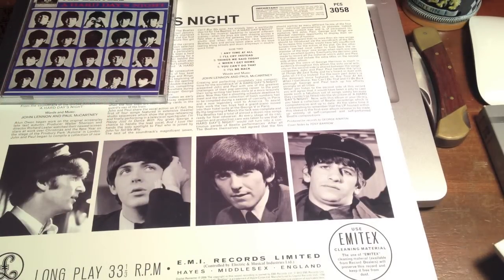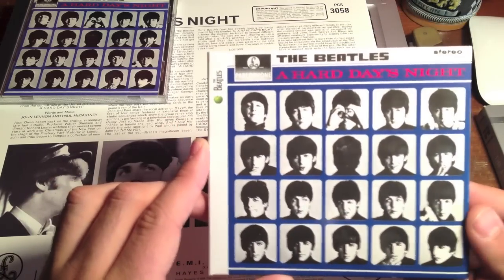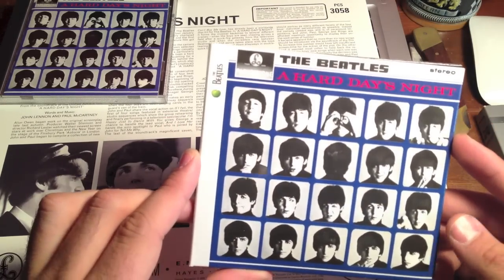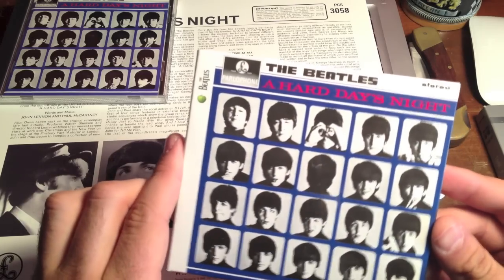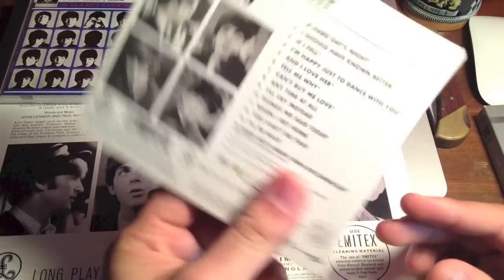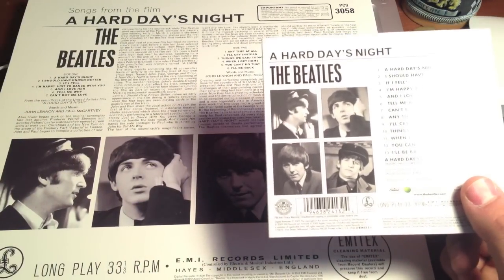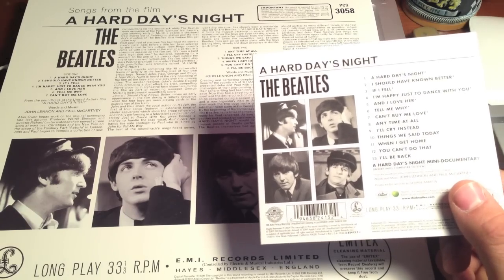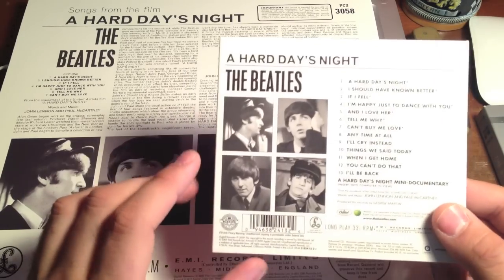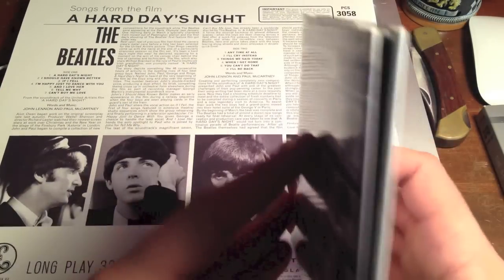Next up, I'm going to show off the 2009 Stereo Remaster. Now this sounds amazing, and the packaging is pretty amazing too. It's actually not even that close, but it looks a lot more faithful to the record release on the back here. It even goes as far as having the 33.5 RPMs, which, I mean, it's a CD.